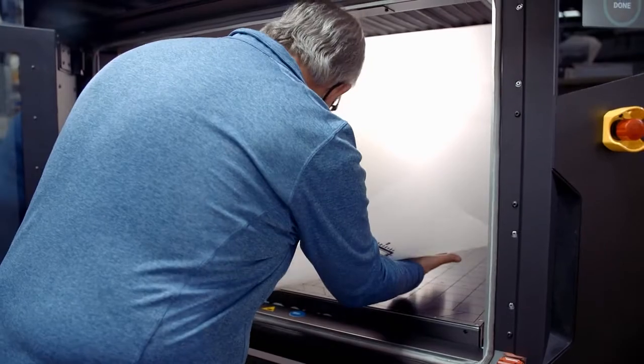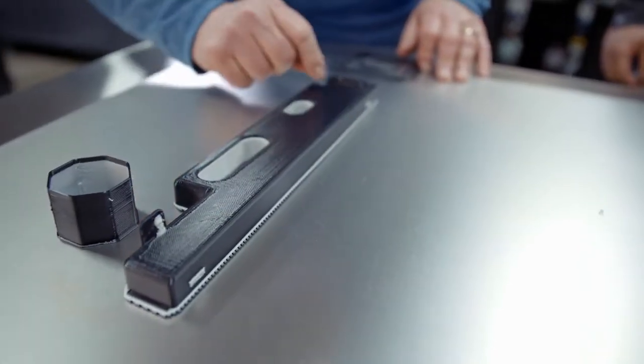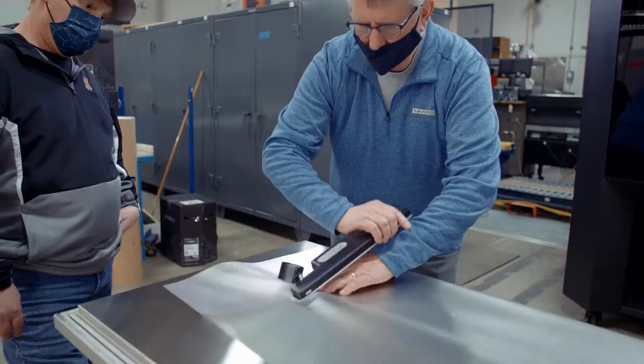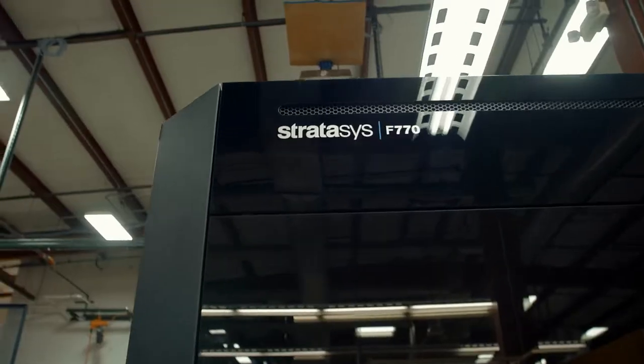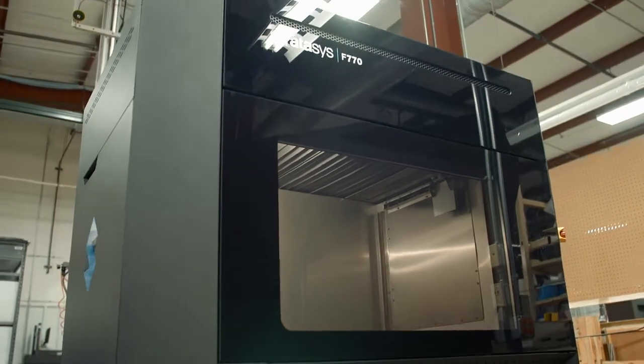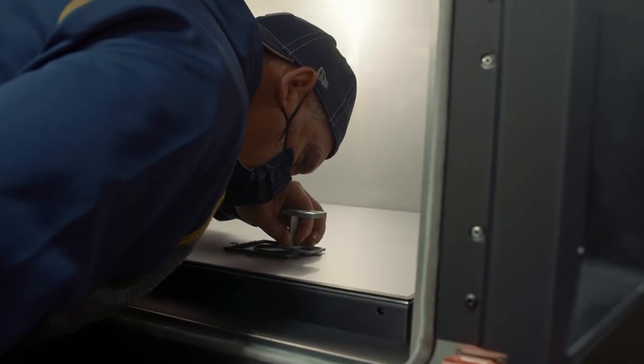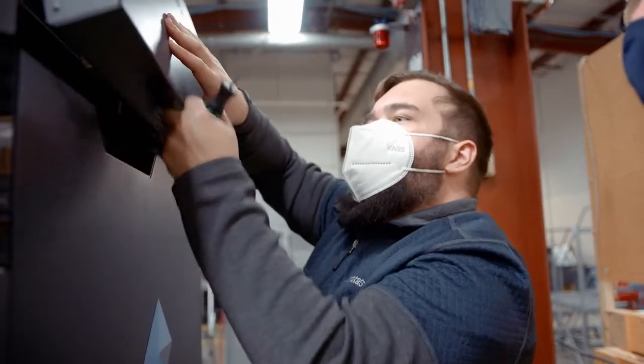Knowing the reliability that Stratasys has shown to us over the 20 years we've been printing with them, I have nothing but confidence that this F770 is going to perform equally as well. We have not seen any major downtime in any of the printers that we've had. They've been supported extremely well.